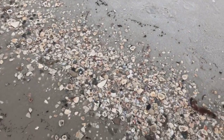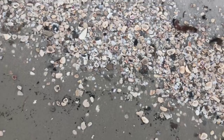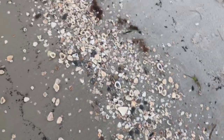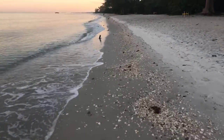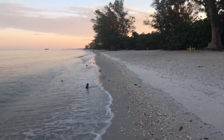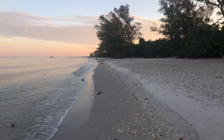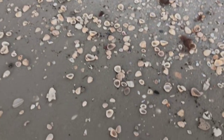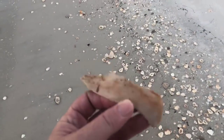All down here, just lots and lots of little broken shells this morning. Nothing yet. Well, we'll see if our luck changes as we get further north. What's that? Piece of something. It's like a piece of an old whelk shell. Boy, piece of an old giant whelk shell.